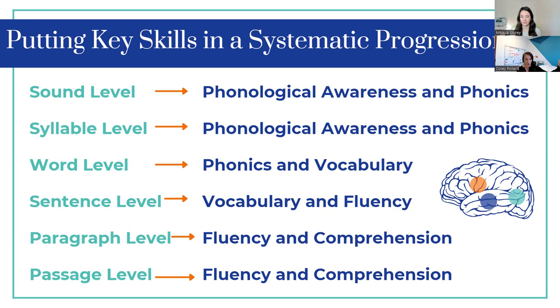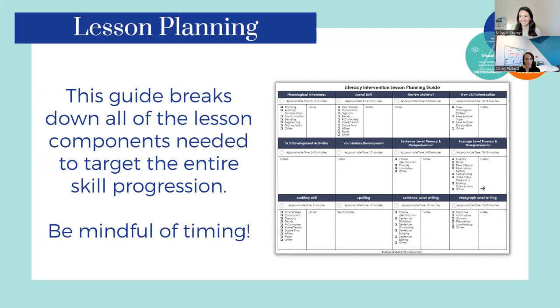So we have our lesson plan, which hopefully you've downloaded. If not, make sure that you grab that using the button below. And what we want you to do is have that available so that we can start filling that out as we move on, because this guide is going to break down all of the lesson components. And we're going to talk about all of those skills that we need to target that full progression.